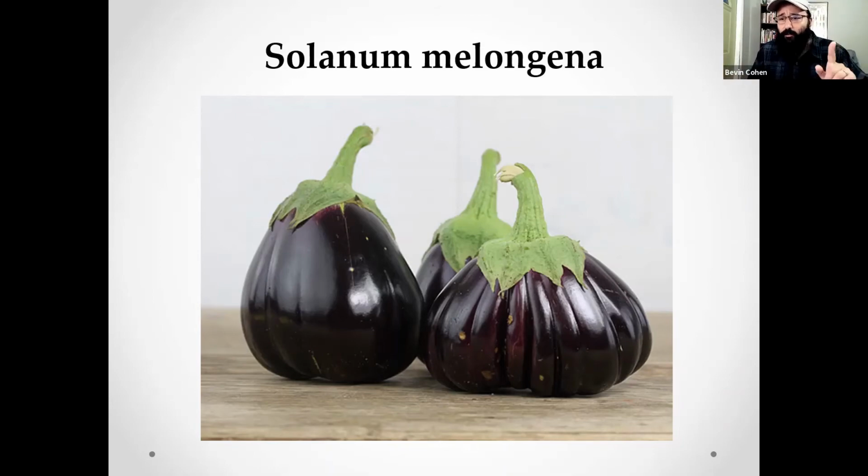Remember at the very beginning when we were talking about hybridization, 2 plants of the same species cross-pollinating to give us that F1 hybrid. Do you remember that? 2 plants of the same species. That's the key, same species. These eggplants are different species. Interspecies cross-pollination is very rare. So I can grow my purple eggplant and my orange eggplant right next to each other.